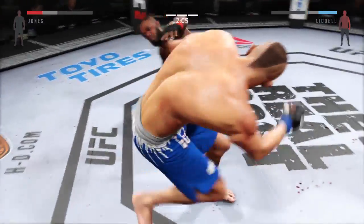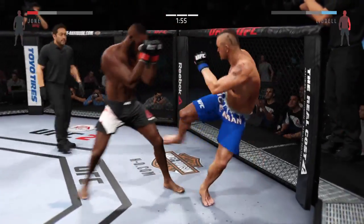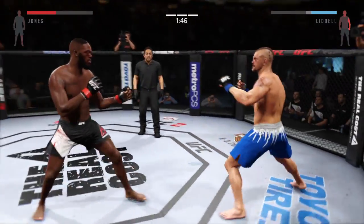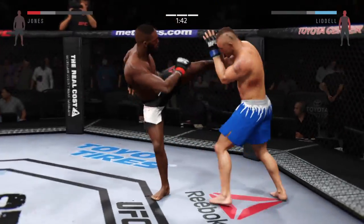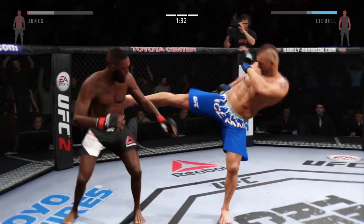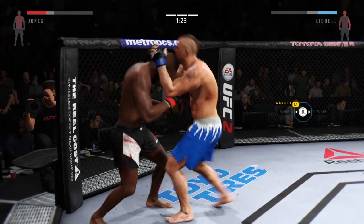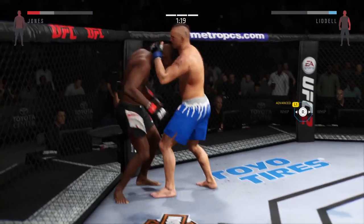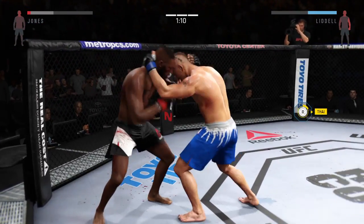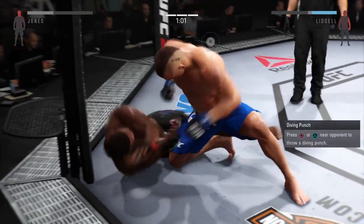Wrist control, wrist control. Jones gets back up again. Head kick. Oh, he's landing some good shots here. Oh, that's a heavy body kick. Huge kicks. Big kick to the body again. Oh, and he eats a nice knee. Those are nasty knees. Look at that. Oh, my. Wow.